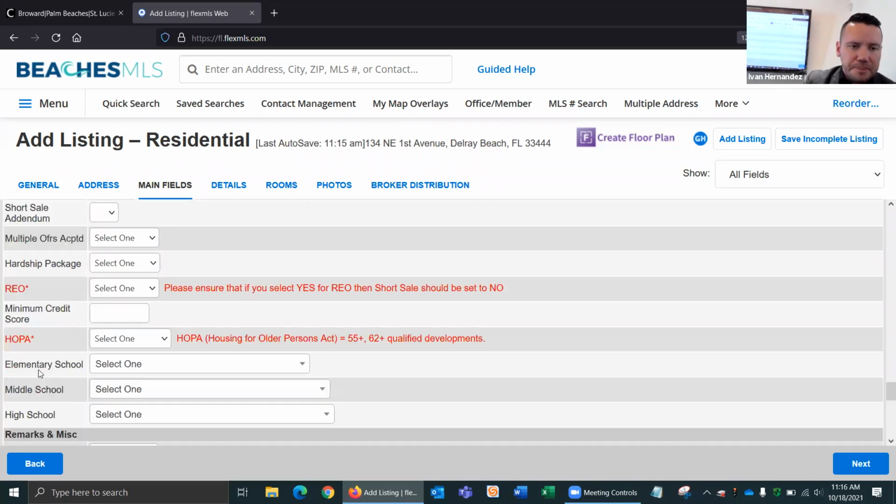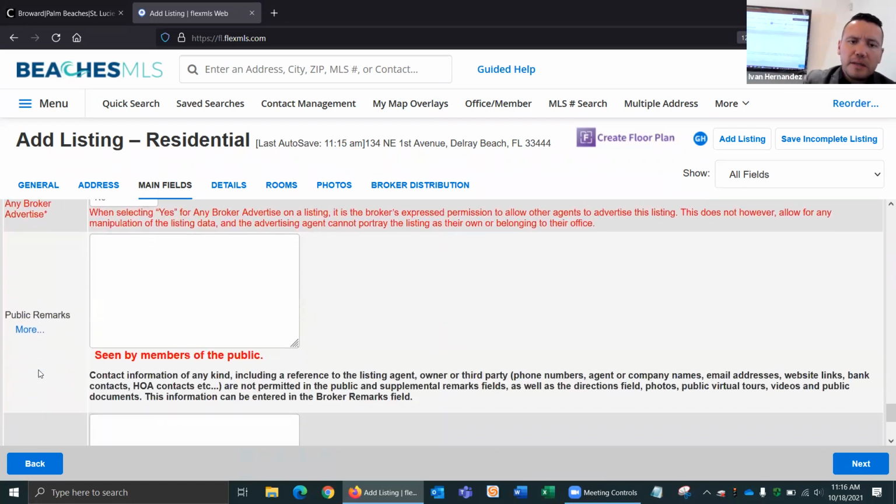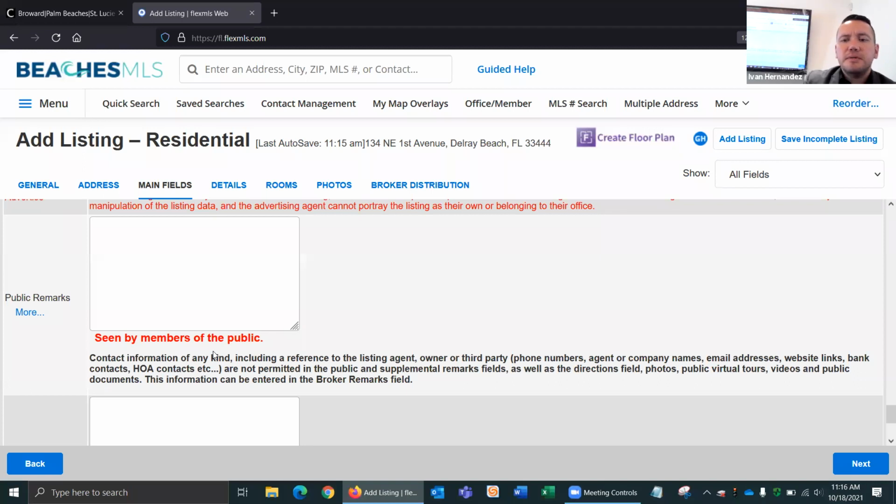The other thing here, your remarks. This right here tells you, seen by members of the public, and it gives you a reminder: contact information of any kind, don't enter it. Don't enter your contact information, don't enter anyone else's contact information, not even the HOA. The reason is that this is public and it can be reached by a potential buyer who's being represented by another person. You'd be doing a disadvantage to that other agent. I know it's great for you as a listing agent to have your contact info there, but if you're helping out a buyer, it wouldn't be fair for your buyer to see that person's contact info. You don't know if they can go around your back.